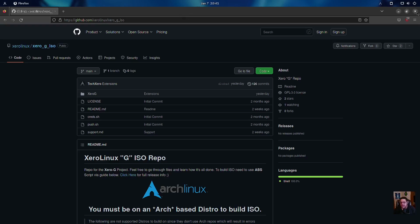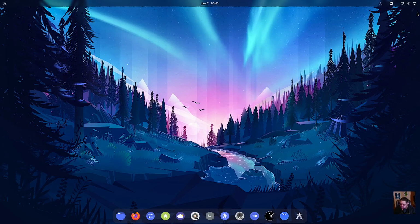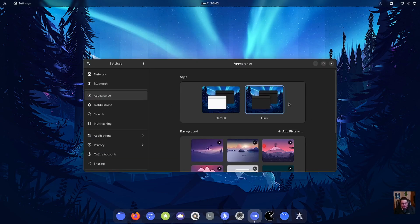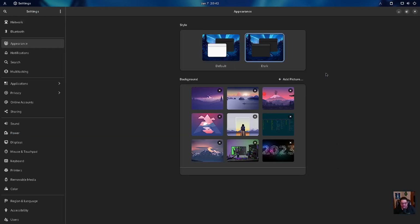So let's go ahead. Now we got the housekeeping part out of the way. Let's go ahead and take a look at it. As you can see, typical Xero Linux wallpapers. We look here and we go to the backgrounds. This is their theme manager, so let's make this bigger. And here are some wallpapers that you can choose from right here that they have. So I like the current one that's out of the box, although the 2023 one looks pretty nice. Actually, this one looks pretty good too.